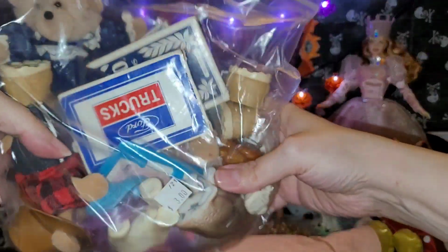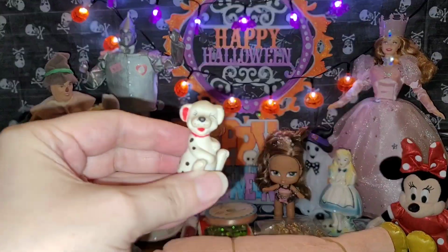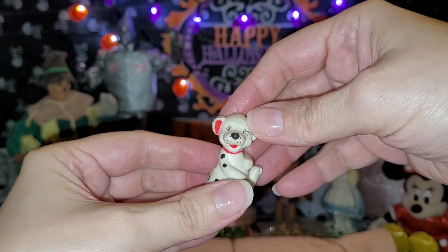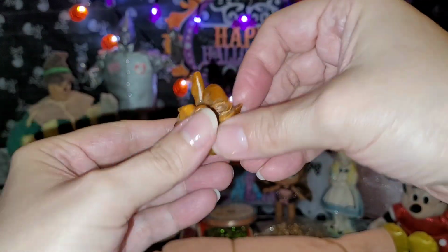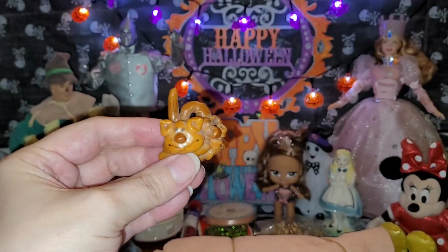I also grabbed this bag for $3. I'm just gonna open it, show you what I got. First is this cute little puppy. It looks like a Dalmatian. It says Disney, so it's probably one of the Dalmatians. Super, super cute. Also, this weird little pendant that looks like a cat. See, it has a little pin on the back.